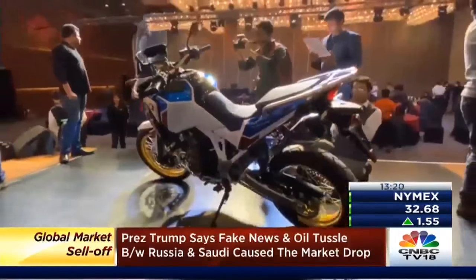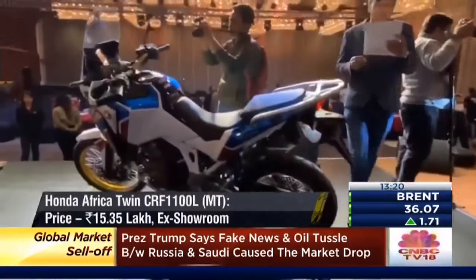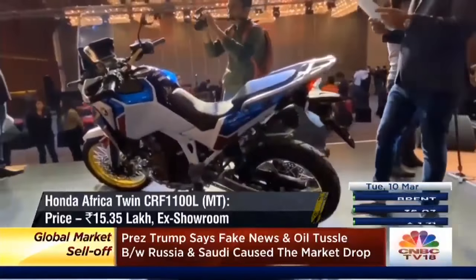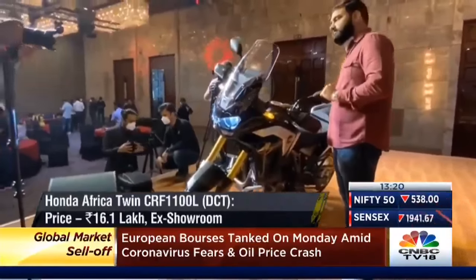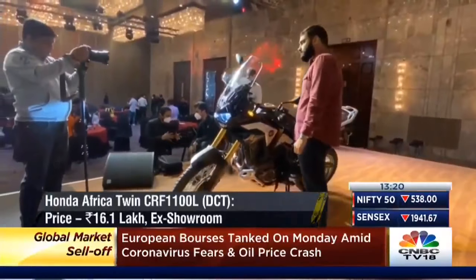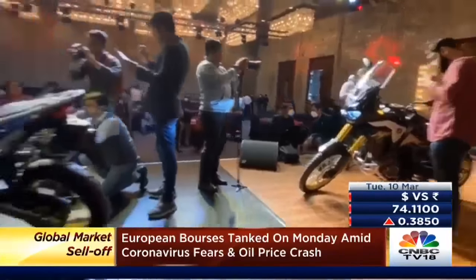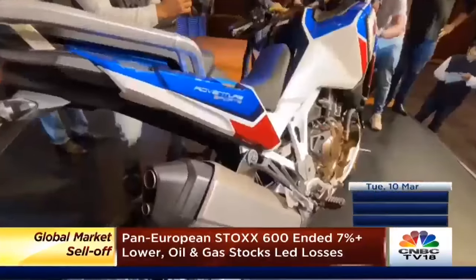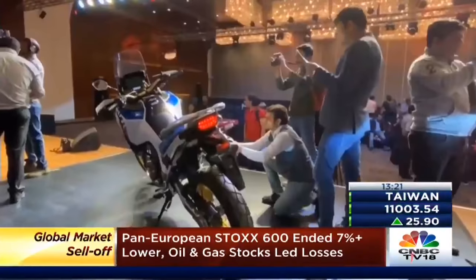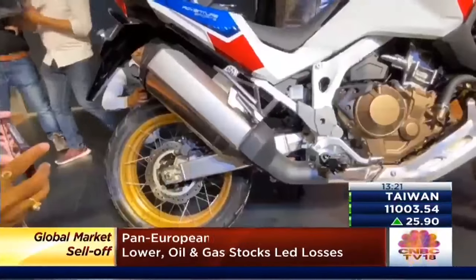You have an option of choosing between the manual or the automatic. The manual is 15.35 lakh rupees ex-showroom pan-India. The automatic is 16.1 lakh rupees ex-showroom pan-India. Bookings have opened already. I believe 50,000 rupees is the booking amount, and the deliveries begin in May 2020.